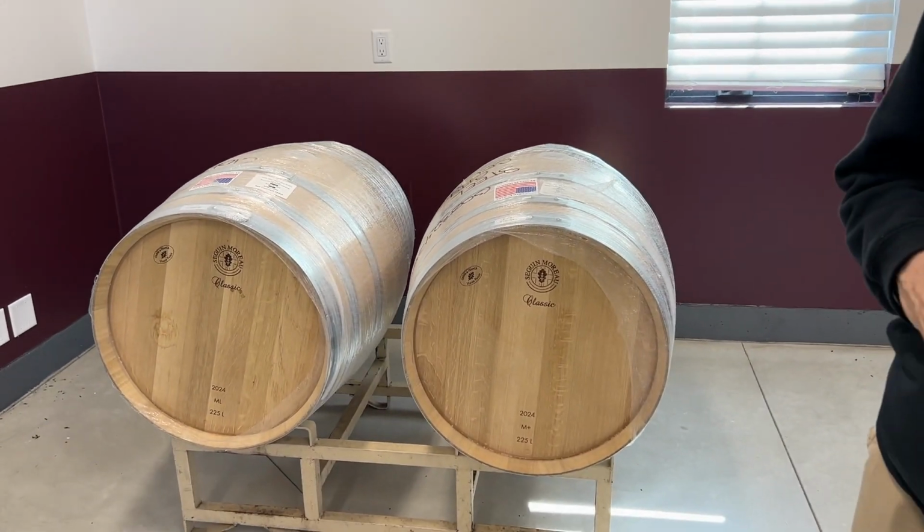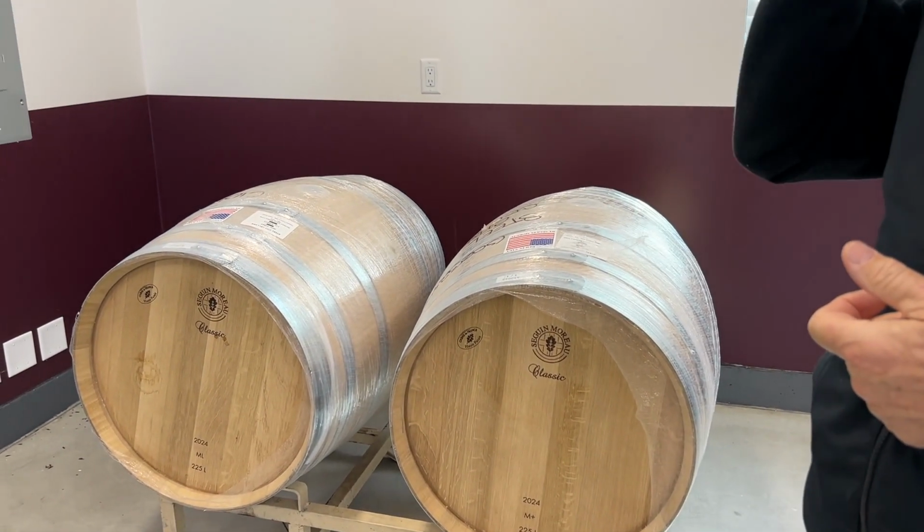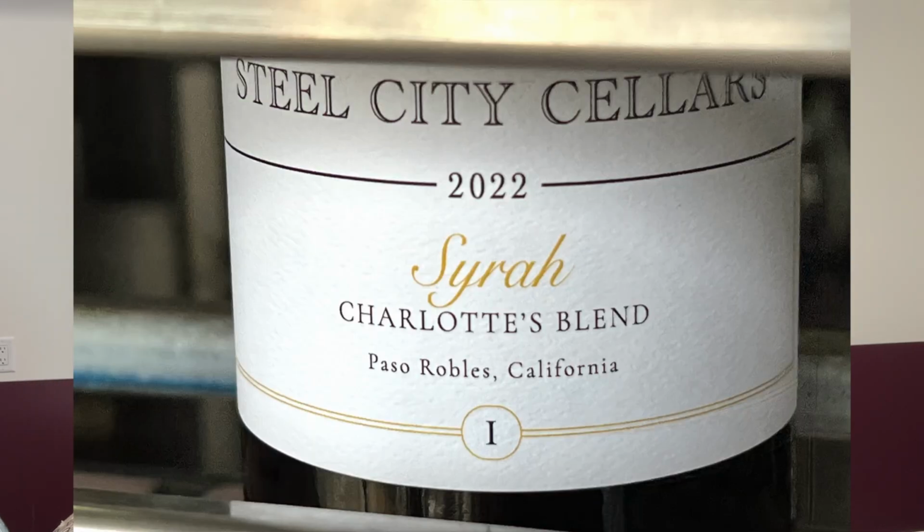And what's your ballpark cost on a barrel like that? About $1,200 to $1,300 each barrel. Yeah, that's what I would expect. And it's 59 gallons, which I want to say is probably 150 bottles. So you're talking $1,300 against 150 bottles. So there's a lot of price coming from French oak, and there's a lot of work to it. Can you do some other things?